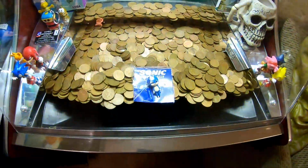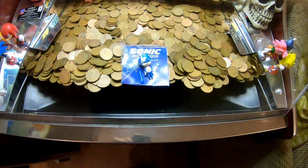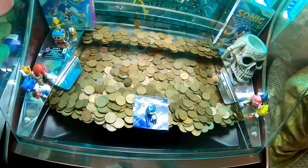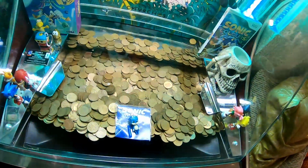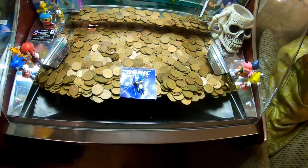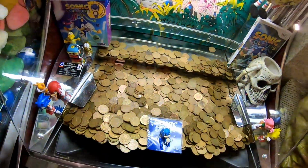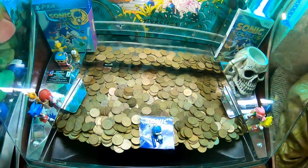There we go. We got some 2p's. Preferably it needs to push them down the middle bit here so we can win the keychain, but we'll either win it or we won't. Yeah, I can hear them going down the sides. This is how coin pushers are stealing your money.